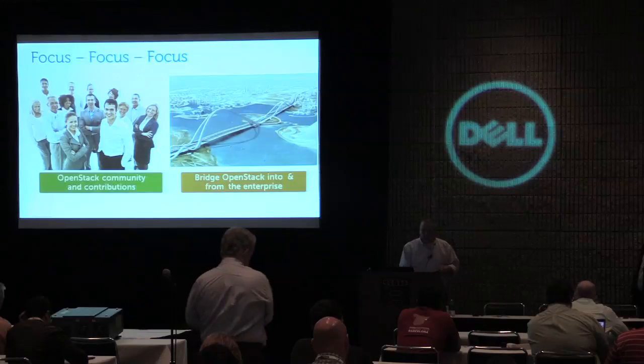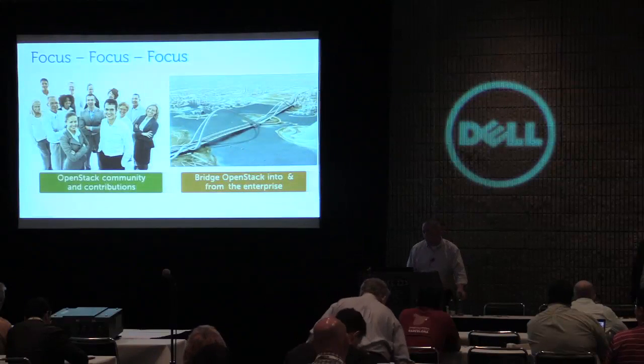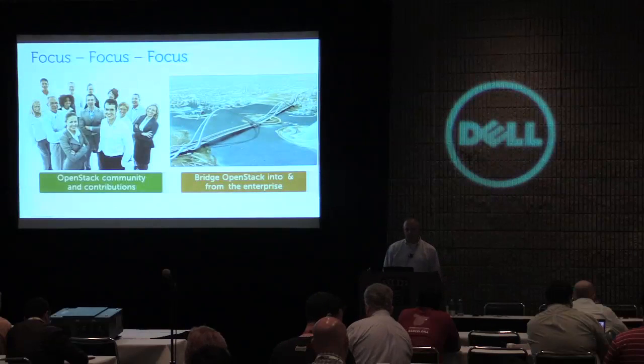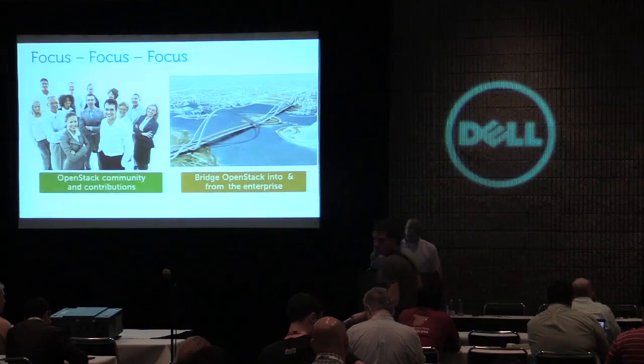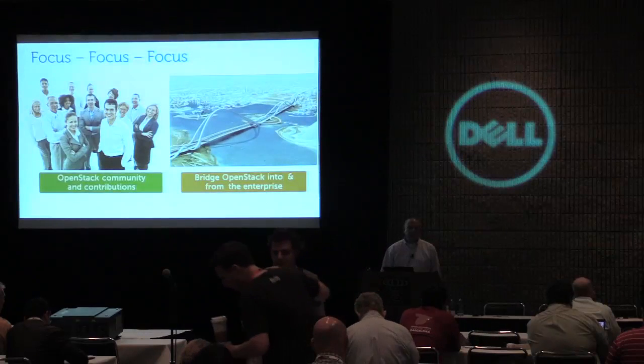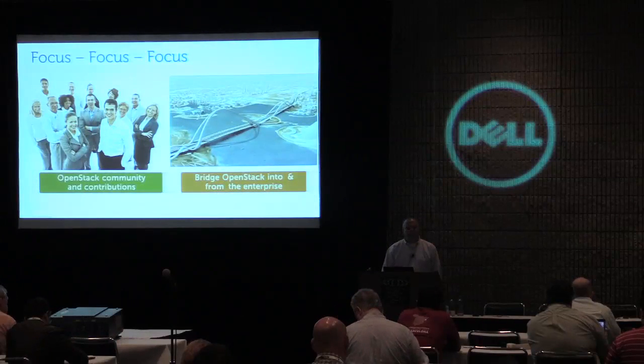We give everything back to the community. We make sure that all our bug fixes, security errata, anything that we work on goes contributed back to the OpenStack community, just like we do with Linux. And the goal of our partnership, as I said, is to try and get to more mainstream enterprise customers who maybe don't have the technical wherewithal that some of the new technology giants have.